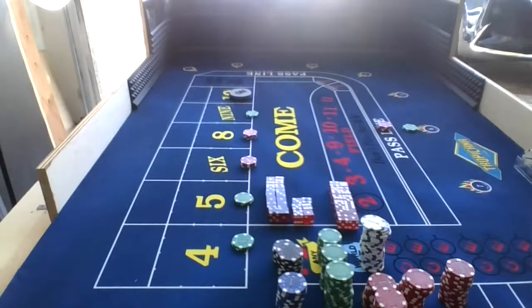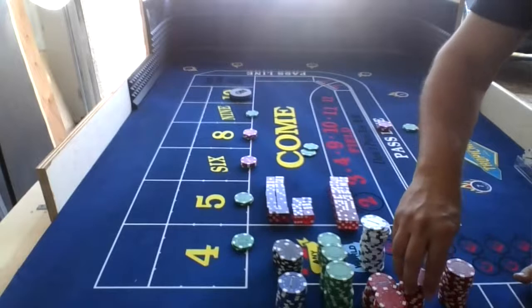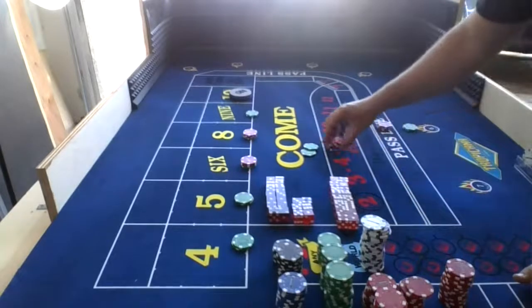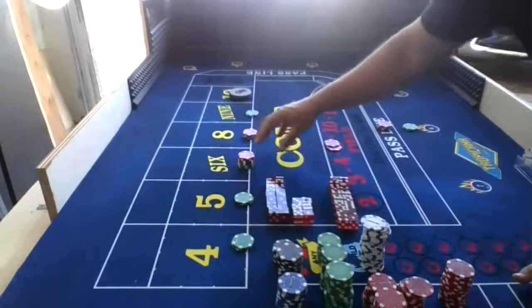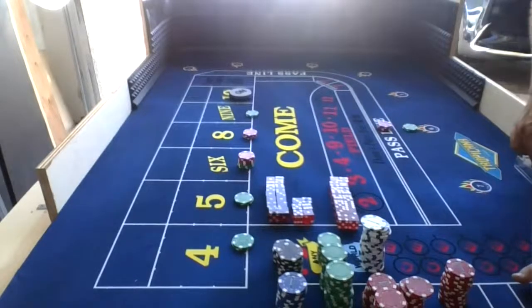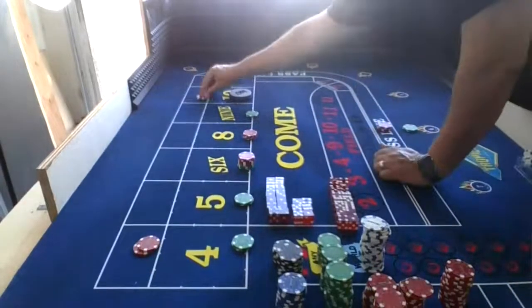All right, dice are out. 4, 2, 6. Now I just collected, so this would be a press round for me. So 60 pays 70. There's a 70. I'm going to make this look like 120 and collect the 10. Actually, you know what? I'm going to put 10 in the hard forward. I'm going to put 10 more over here in the hard 10.